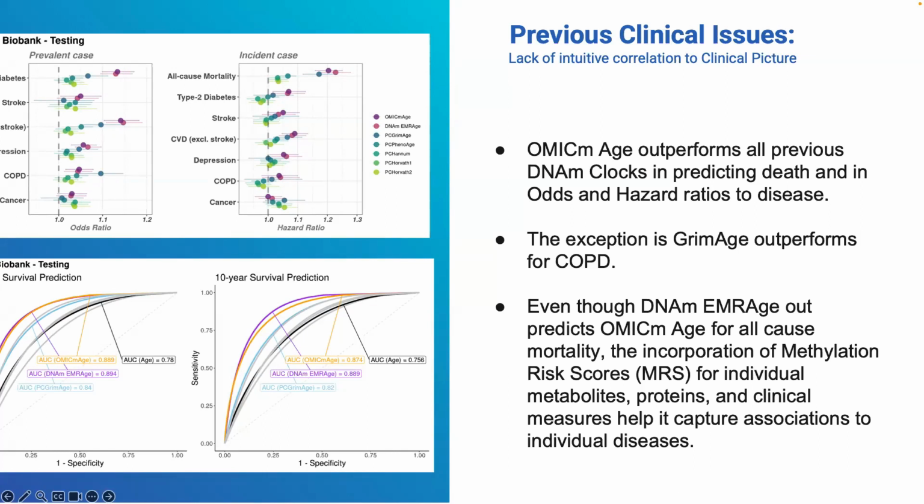To sort of also talk to Dr. Kara Fitzgerald's question about the difference between EMR age as a methylation predictor and OMICmAge, the OMICmAge included those methylation risk scores. So those surrogates of methylation like HbA1c, C-reactive protein, blood urea nitrogen, all of those are included as features in the OMICmAge algorithm. And so we're capturing multiple pieces of biology of aging. And when we're doing that, we're better at predicting not just time until death, but we're better at predicting all of these other different disease categories and really representing this whole bigger picture of biological aging.